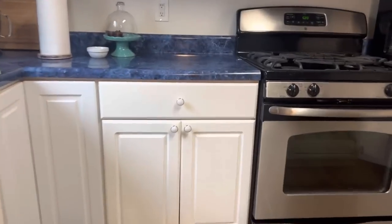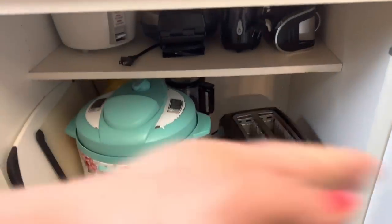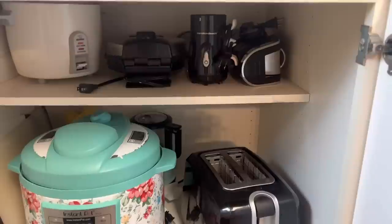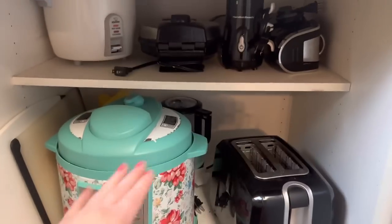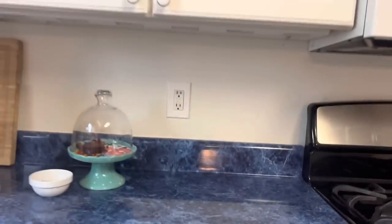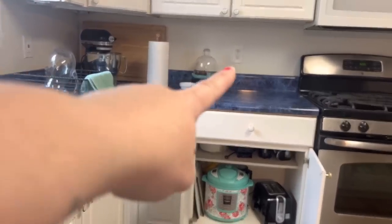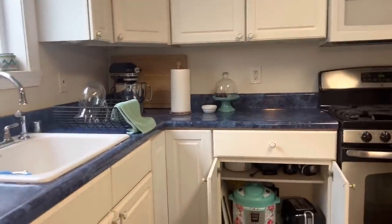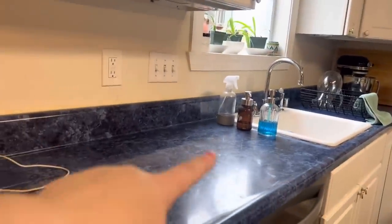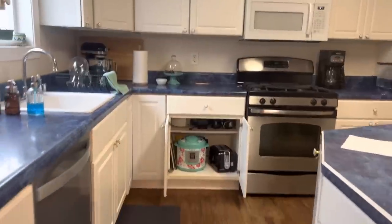The cabinet next to the stove maybe could change up, but it's our appliance cabinet. And all of these appliances get used right here, so it just makes a lot of sense for those to be there. I could use them over here, but we don't. It's not our process. Also, this is like the dirty dish area, so that's not really gonna work. I take a step back.